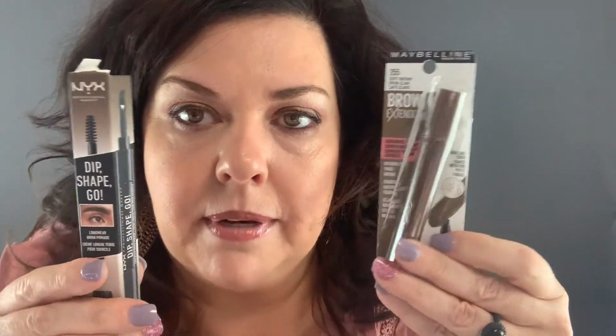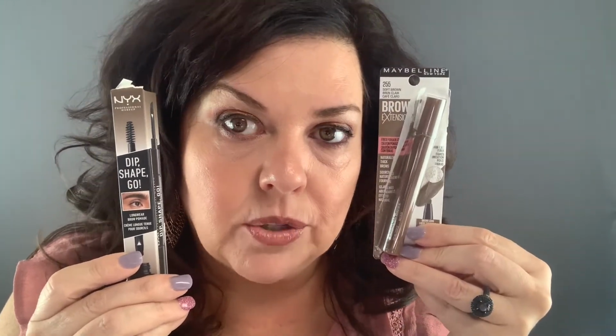Show you, this is the brow from the Dip Shape Go. So that's that one. And this is the one from Maybelline. So this is NYX, and this is from Maybelline. So you tell me which one you prefer, and which one's easier for you. For someone who doesn't have much brow, yes, this would be the answer. For someone who has brow and just wants a very natural look, this brow extension would be the answer.